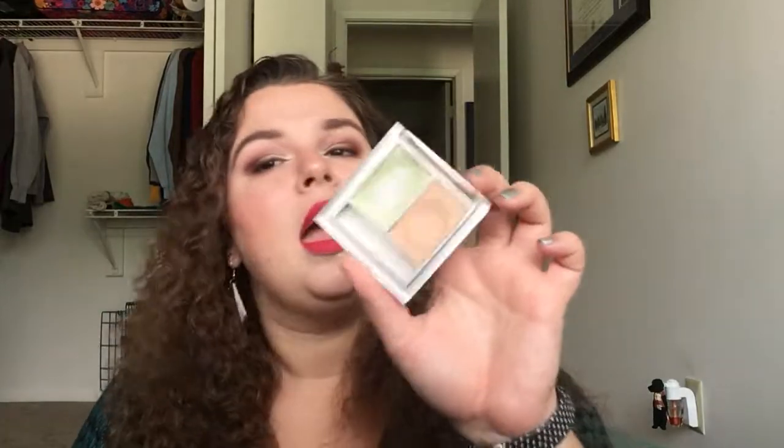Next is something else that I feel like no one ever talks about, and it's this green concealer. Now this peachy tone one is fine, but this green concealer is by Physicians Formula. They also have it in a little crayon, like a lipstick stick. And it is amazing. I've tried a couple of green concealers. This one is the best.